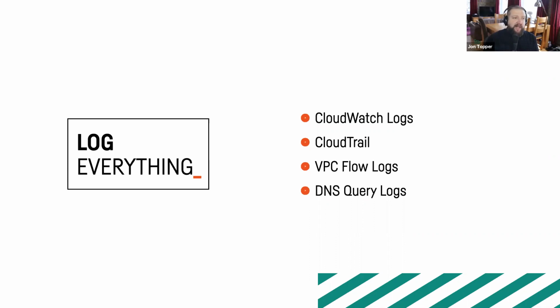I think CloudTrail runs by default and catches something like 30 or 60 days of logs, but it doesn't log those in an S3 bucket. They're just transient. So if you want to keep long-term logs of what API calls are being made against your AWS platform, you need to set up CloudTrail yourself and have those logs shipped into a bucket for future analytics. VPC flow logs, not a lot of people know about those.